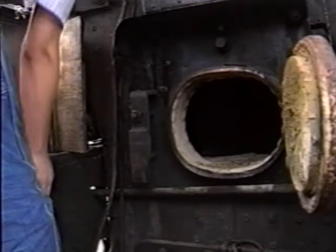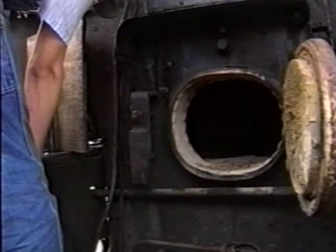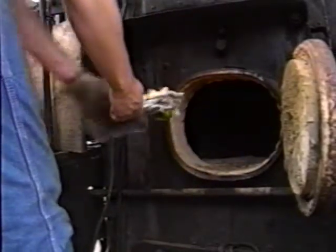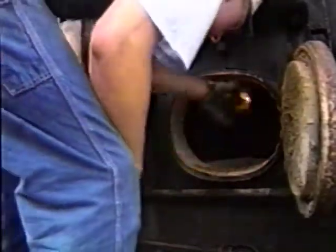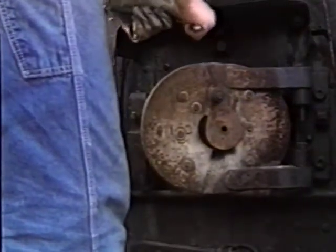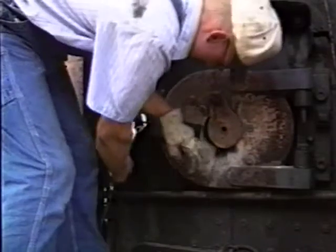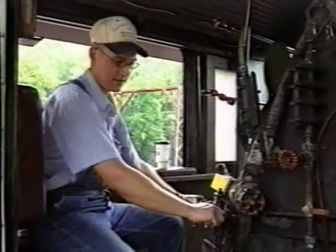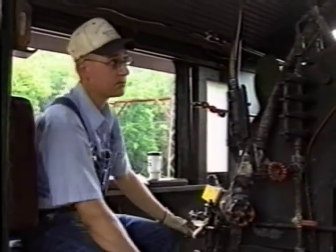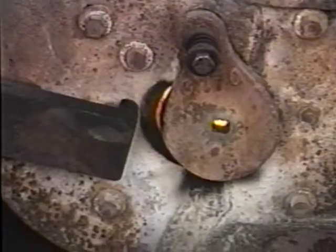Up in the cab, with the firebox door open, we can see that 201's fire has gone out, so the fireman will relight the burners and start building steam once again. I've got enough of that. This is the hard part here for me. Get my steam built back up so we can go. There we go. It'll lift back off.